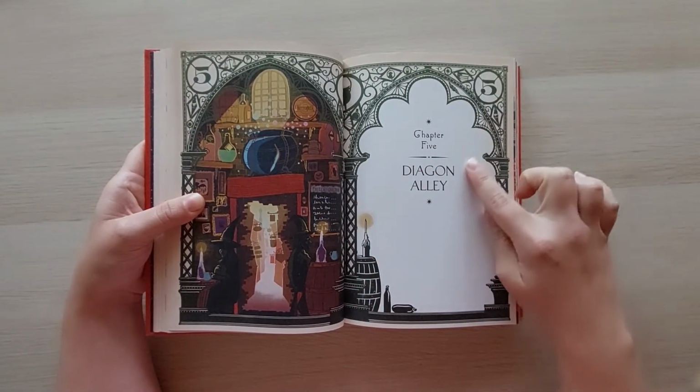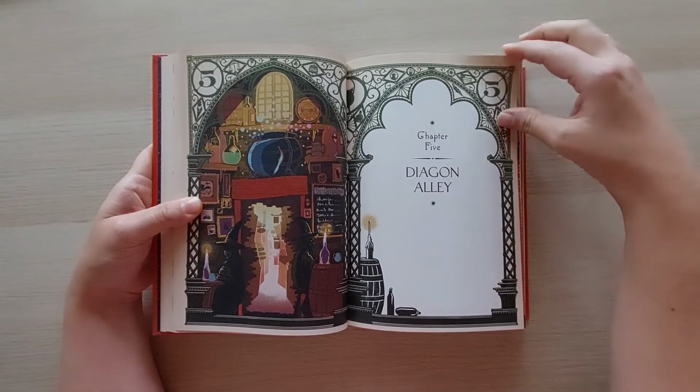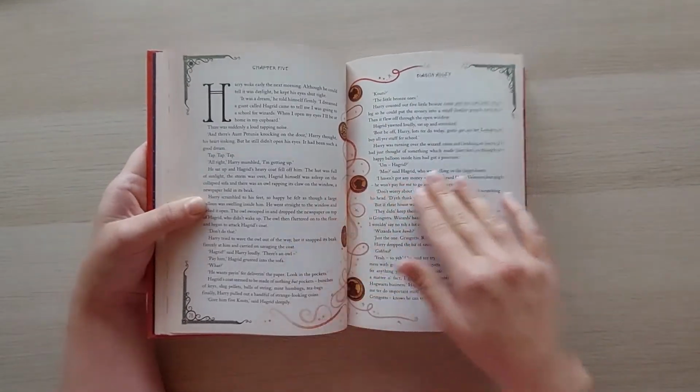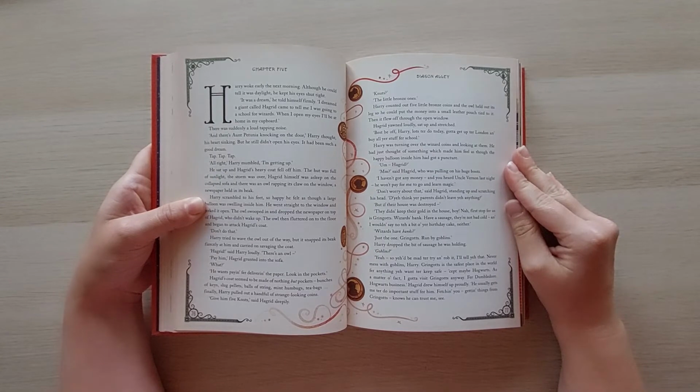Chapter 5, Diagon Alley. Harry woke early the next morning. Although he could tell it was daylight, he kept his eyes shut tight.